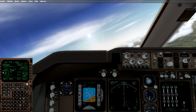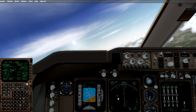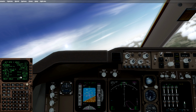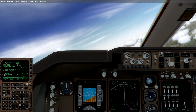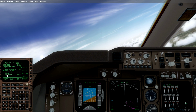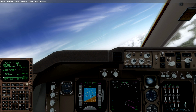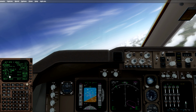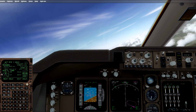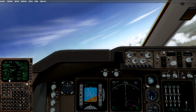The inbound course and direction is what we've just programmed, so we wanted inbound course 010 with left turns, so that's 010 with left turns. Leg minute, normally you would have 1.5 minutes above 14,500 feet. It did default to that, we've manually changed it to 1 minute. Alternatively, some holds have distances as opposed to times. So for those you can program a leg distance.